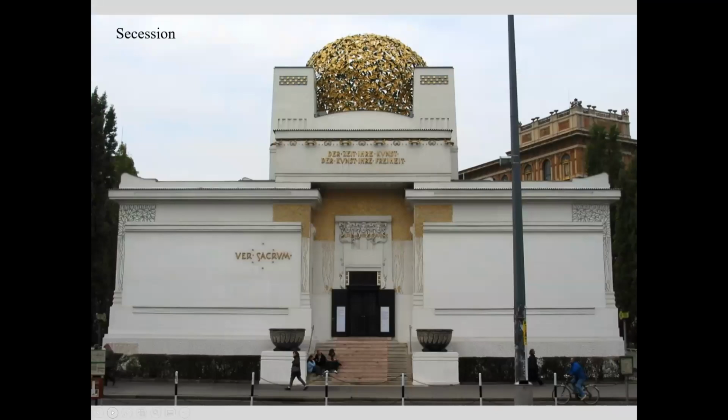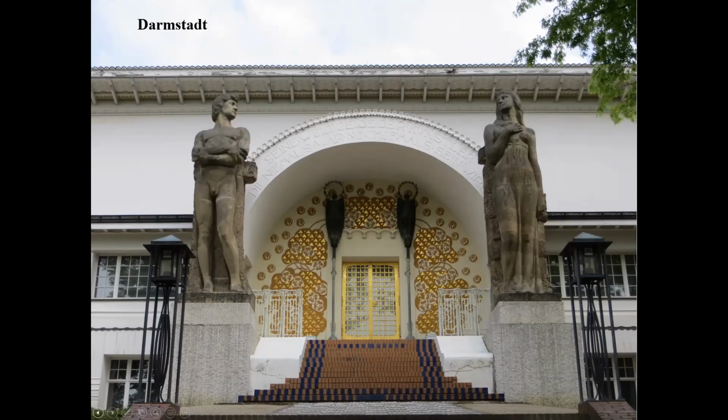The important thing about looking towards the English Arts and Crafts movement is they've all read Ruskin and they've all read William Morris. They all believe that art has a social duty to improve the life of everybody, including the working man. So essentially the Ernst Ludwig building is a temple to the arts. It was in fact their workplace. This is where the artists and craftsmen worked.